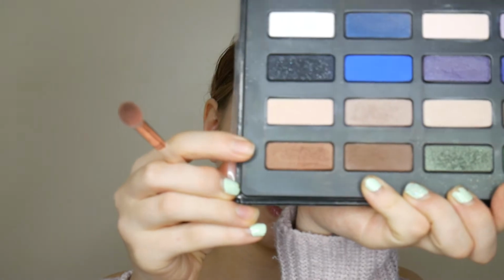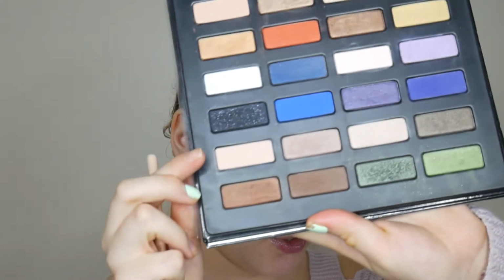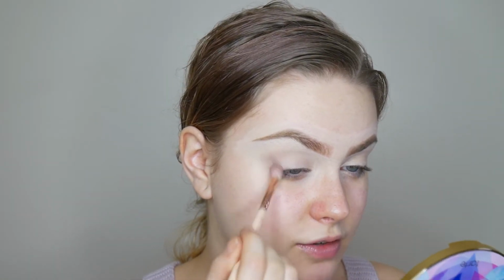Okay, so now that we have our base on our eyes, I'm going to go in with the Kat Von D Star Studded palette, and today I'm just going to use the bottom four here, just because they're quite neutral. I don't really want to go for a look that's quite out there today, but I'm going to take the lightest out of those four shades. It is called Malls, and I'm going to use that as my first little transition shade, so I'm just going to work that into my crease.